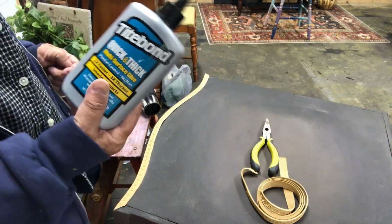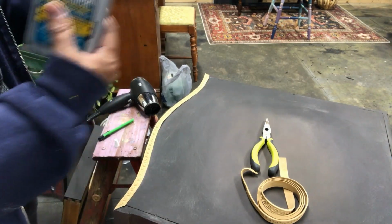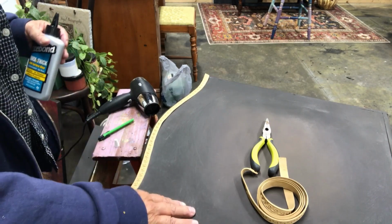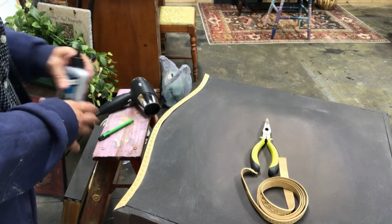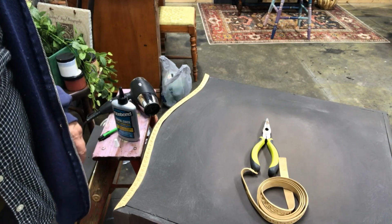I'm going to use Tite Bond Quick and Thick to apply it because this will work with different types of material. This is some kind of laminate that I painted, and then there's the wooden trim and the Woody Bend. I want all of those to adhere without any problems, and that's why Tite Bond is what I'm going to use. So I'll catch up in a few minutes.